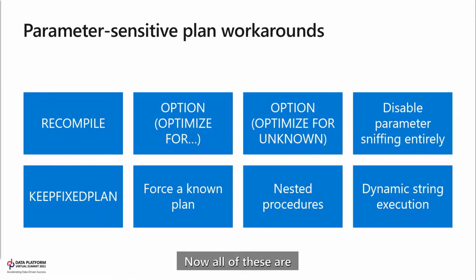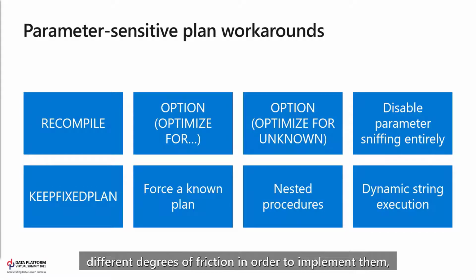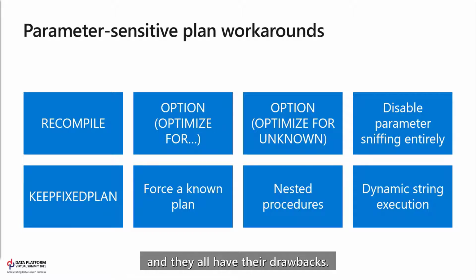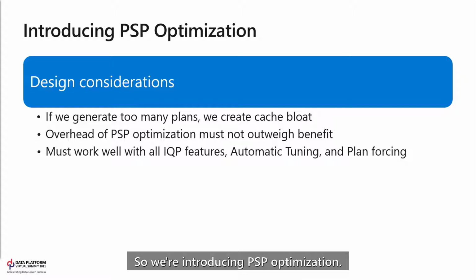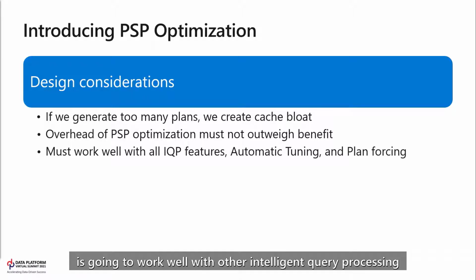Now, all of these have different degrees of friction in order to implement them, and they all have their drawbacks in terms of implementation or use or maintenance. So we're introducing PSP optimization. And the idea is that PSP optimization is going to work well with other intelligent query processing features and with automatic tuning and with plan forcing.